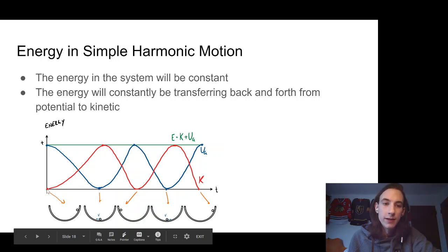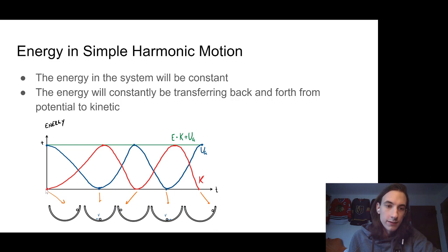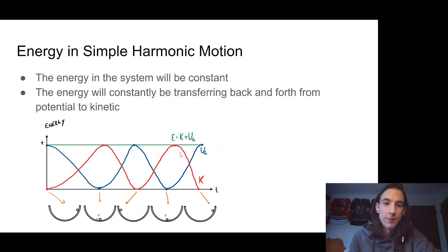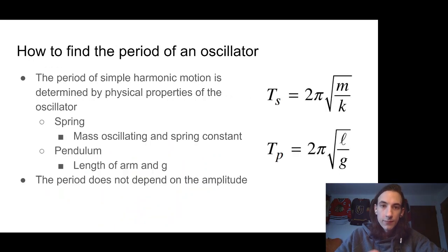So instead of going, let's see, like 0, negative, 0, positive, this is repeating itself: 0, positive, 0, positive, 0. So the shape of our graph is a little bit different because it's based on v squared instead of just velocity. And then, kind of last little bit, if we want to find the period of it, there are equations that we can do, but we're just going to get these equations.